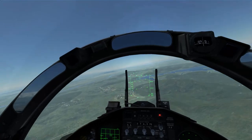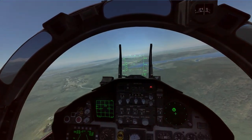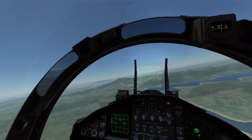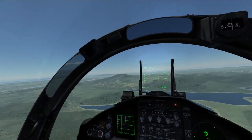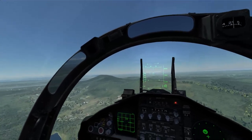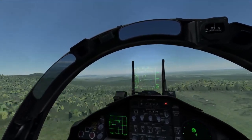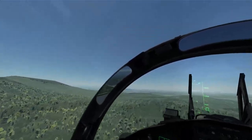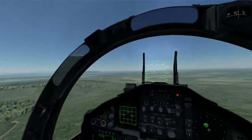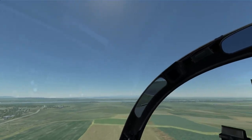Some nuance when you're dropping countermeasures. If you're trying to spoof a missile and the missile's already in flight, you want to launch those countermeasures pretty quickly, close to each other, to muddy your signature and make it look like a blur. If you're trying to keep from getting locked up at all, or you're at longer range, you want to drop your countermeasures farther apart. I haven't seen a missile coming in. There it is.